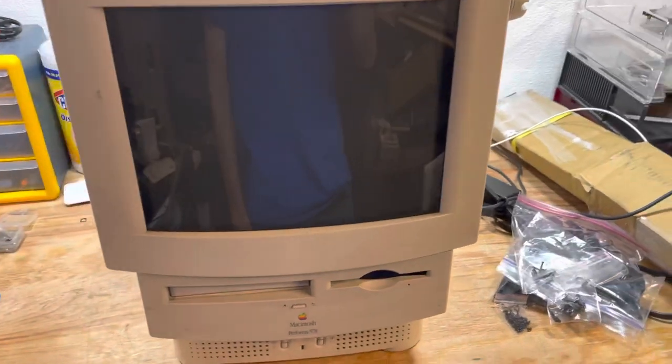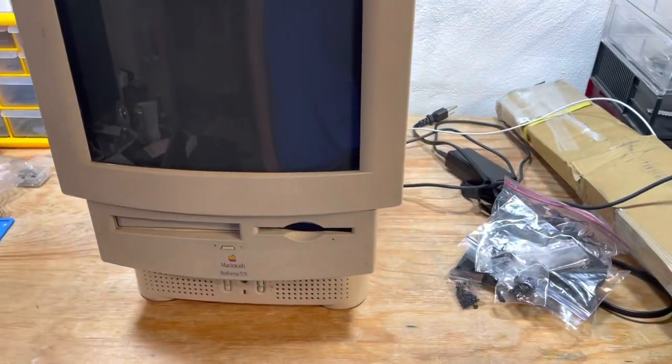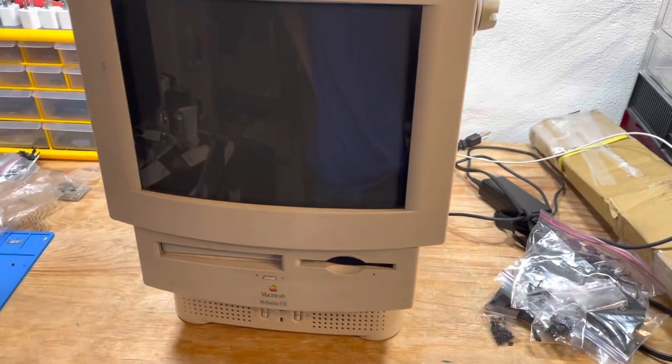The 578, I think, is kind of rare in itself. Never even heard of the 578. That's like a weird number, you know? So yeah, it might end up getting parted out. May end up keeping it. I just don't have space for another big CRT.